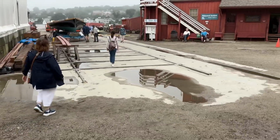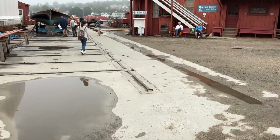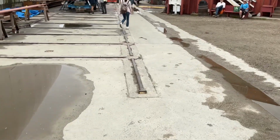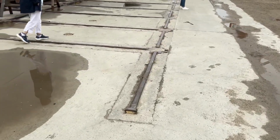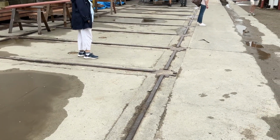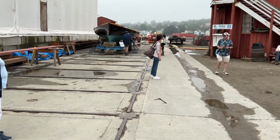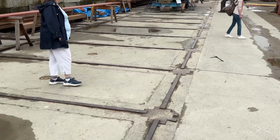All right, so here's the answer. We're gonna go look at this. They've got a ship lift. You may notice all this rail track here. Some rails just moving straight on out toward the water. Then there's these cross tracks.